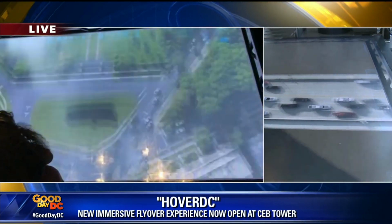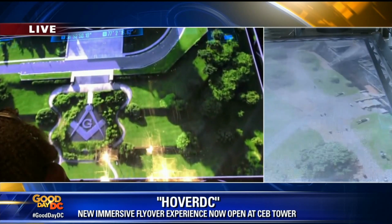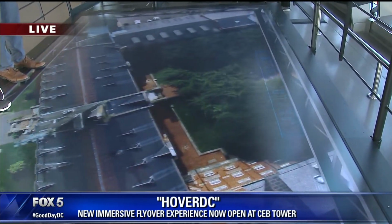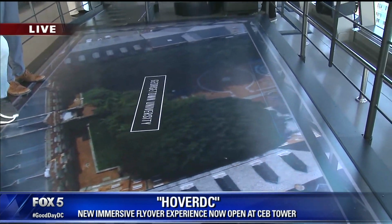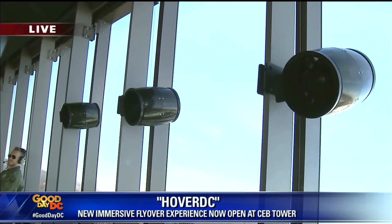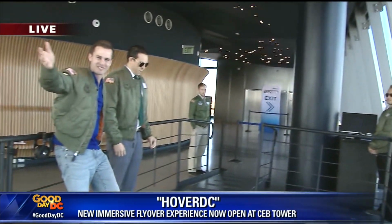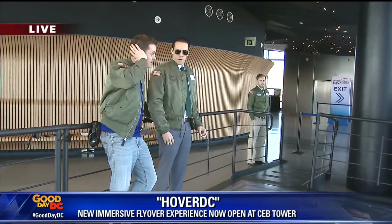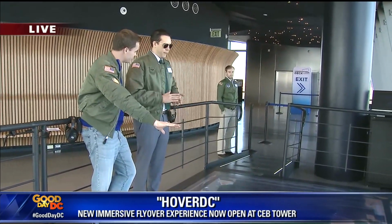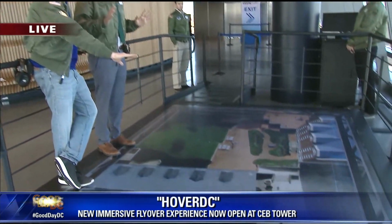So when you're looking at it, you get that feeling where you're a little bit afraid of heights. As you know, right here we're flying over Georgetown. You feel the height here. And you feel the wind. We have to mention, it's completely immersive, guys. They got fans blowing wind on you. We don't have the headphones on because we're doing TV, but they have live sound where you actually listen to the helicopter pilot talking about it. Yeah, we have a helicopter pilot taking us through DC.